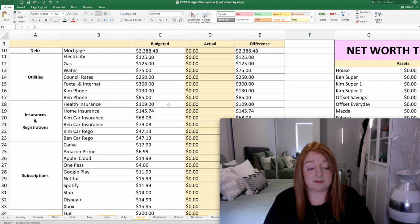Health insurance for the month, we're going to spend $109. Home insurance will be $145.74. My car insurance for the month will be $68.08. Ben's car insurance will be $79.08. My car registration will be $47.13. Ben's car registration will be $47.13 also.